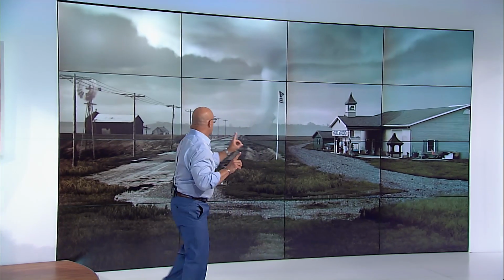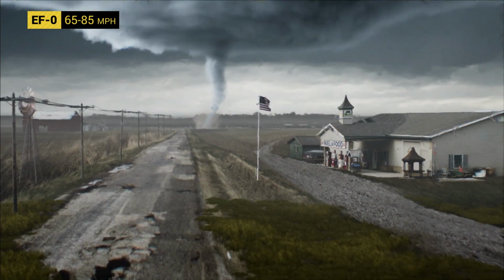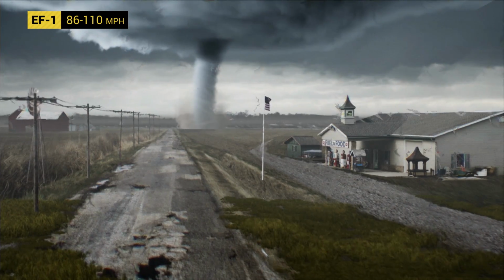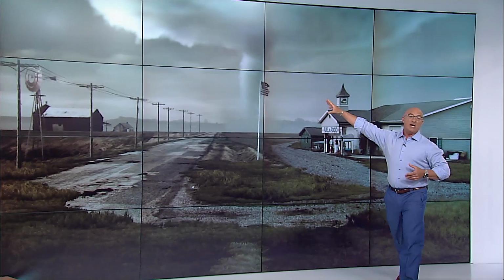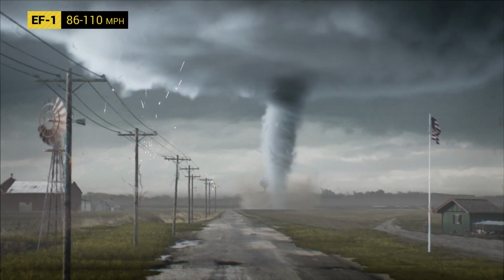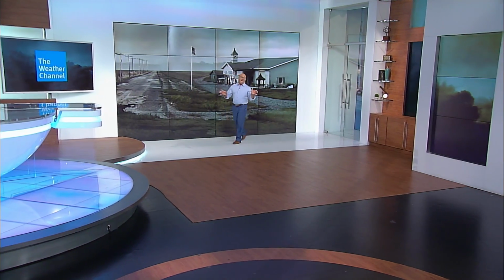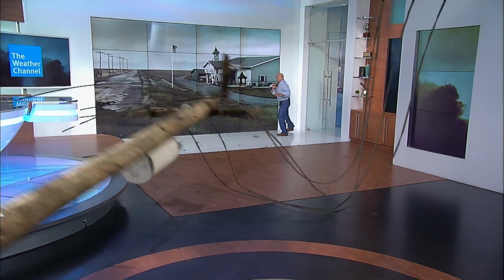But hold on, let's look at this tornado. It's going from more of a rope now to a much thicker tornado, much wider tornado. Looks more like a stovepipe now. It's called a stovepipe because it resembles one. This could produce EF1 damage, potentially. All right, 86 to 110 mile per hour winds here. Mobile homes now can be flipped or rolled, roofs severely damaged here, and there can be extensive power outages.